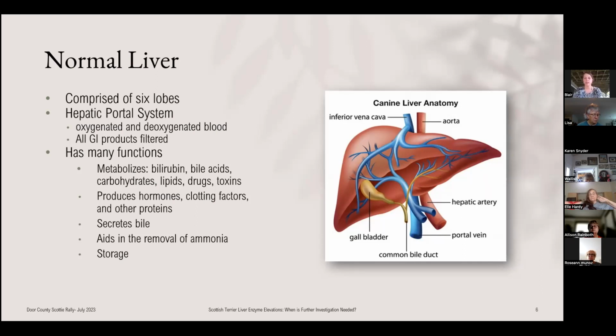It metabolizes a lot of products like bilirubin, bile acids, carbohydrates, lipids, and different medications we're putting in our dogs and in ourselves. Different toxins are getting sent through the liver. There are a lot of hormones it produces. It produces a lot of our blood clotting factors as well as proteins. One of the biggest products is bile that it secretes, but it also aids in the removal of ammonia. And a lot of things are stored in the liver as well, like glucose and glycogen.